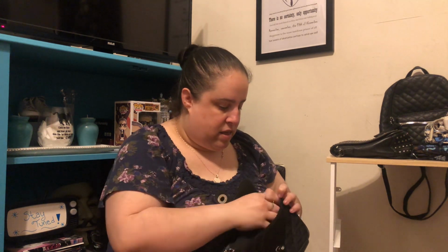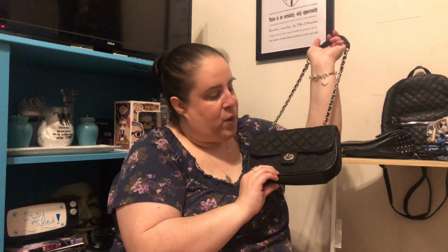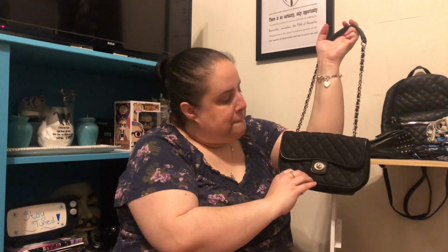And then last but not least is this purse, which I like to call my Chanel look-alike purse because it looks very similar to the Coco Chanel quilted black bag. When I saw this, I think it was in a thrift store if I remember correctly, I grabbed it. I want to say I paid like $5 or $10 for it. I know it was $10 or less for sure. It has been a favorite of mine for well over 10 years.